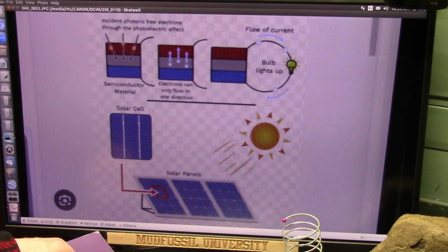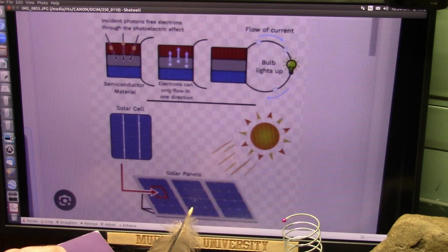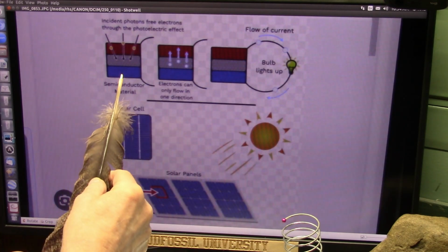All right, this makes it look even simpler. It's as simple as this. The light hits the solar panel. It allows some free electrons to push through the panel, and they come up through this semiconductor material.